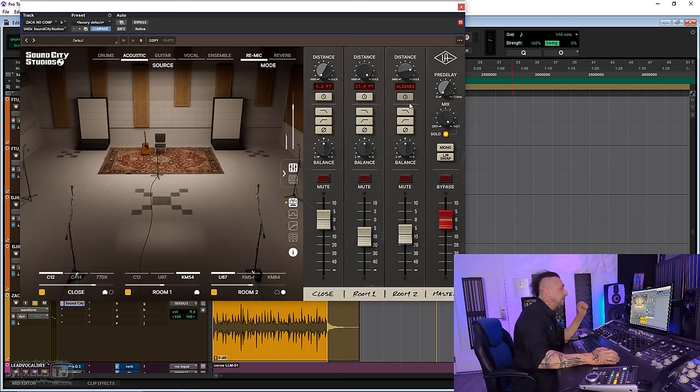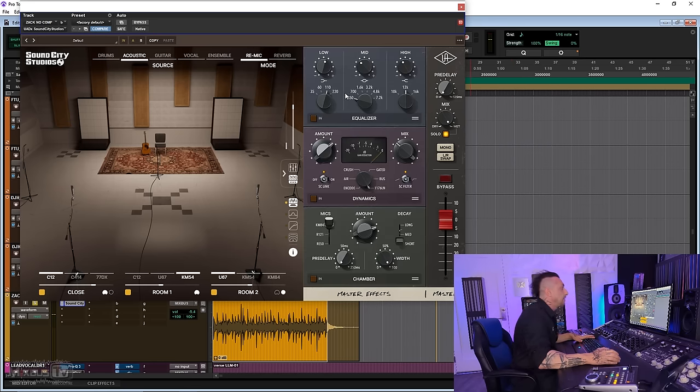All right, I think I like this one with room number two aligned. Now let's go into the processing. So I have the equalizer. In this case, I want to try to cut a little bit of that low mid.